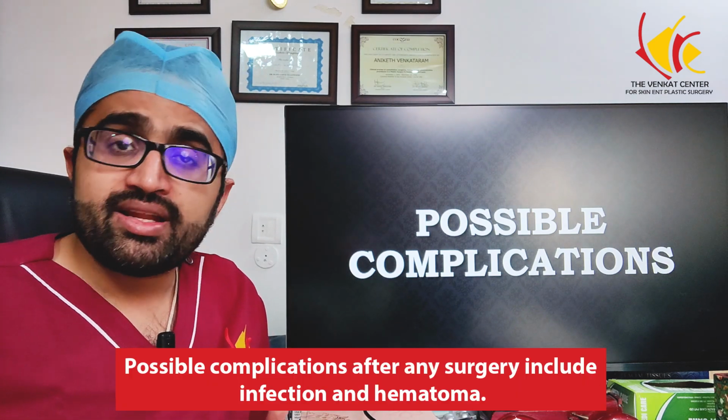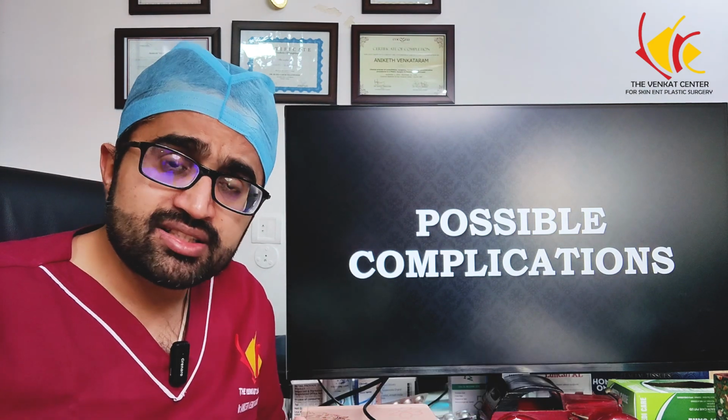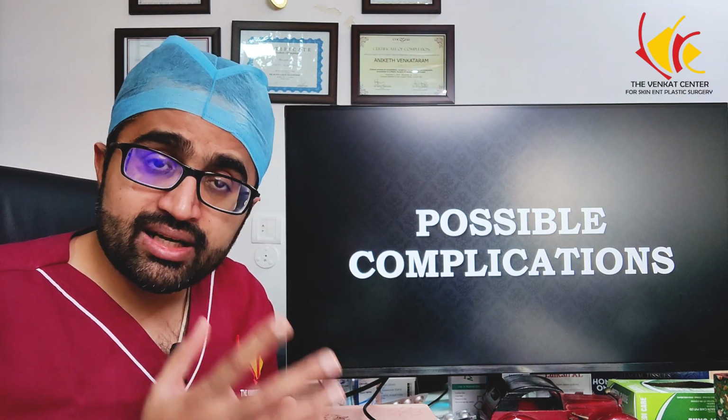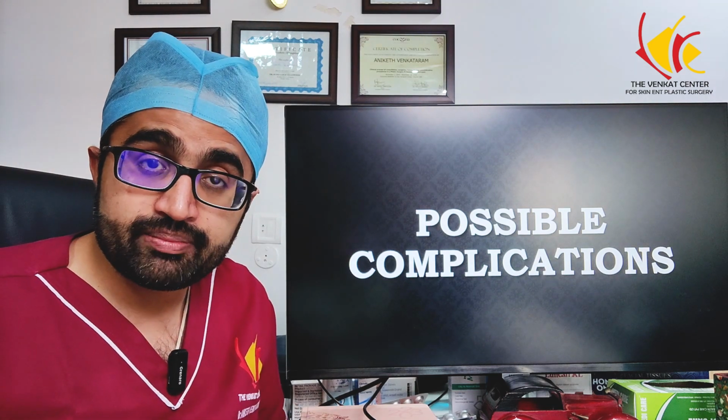Possible complications after any surgery include infection, hematoma. These can happen after any surgery anywhere in the body. The chance of them happening is very, very low, but it is not zero. When done correctly with all proper precautions, the risk of this happening is less than 0.1%.